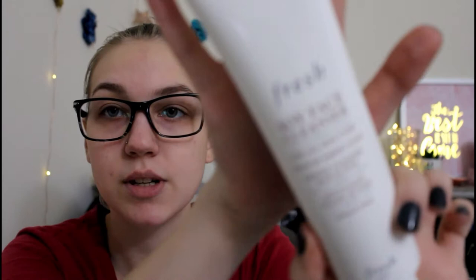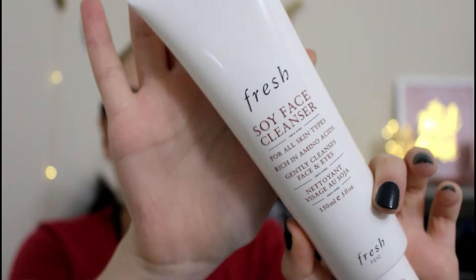My all-time favorite facial cleanser is by the brand Fresh. This is the soy face cleanser. This is for all skin types. This is what it looks like. This is the full price. I absolutely love this facial wash. I got this at Sephora as a birthday sample thing.